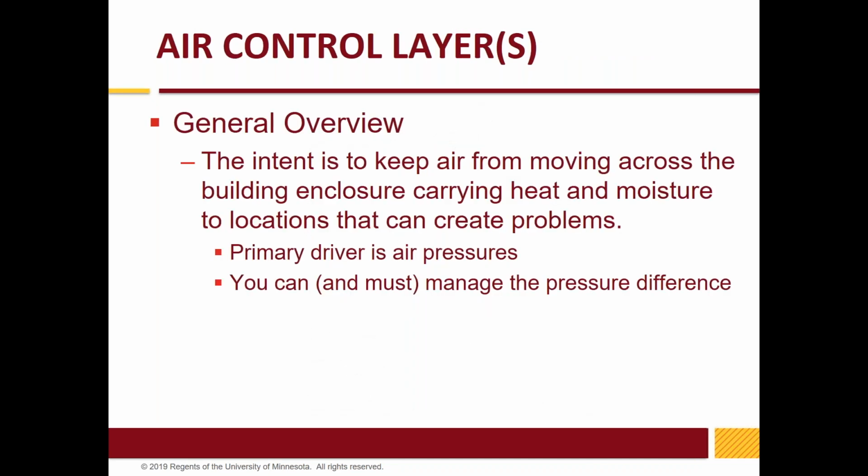Third up is our air control layer. And again here, the whole intent, pretty intuitive I think, is we want to stop airflow from moving across our building enclosure. Remember, as air flows, let's say from inside to outside in the winter, it will carry with it heat and moisture. In the summer, if it's coming from the outdoors, again, it's carrying with it heat and moisture to a new location that might be cooler and can create challenges, condensation, and other issues.